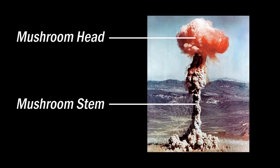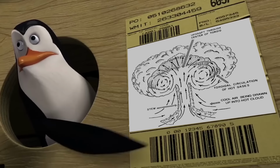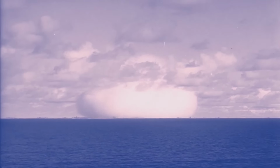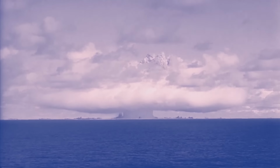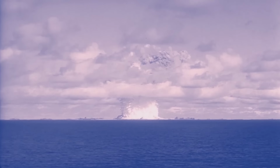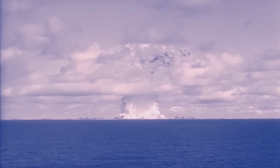Alright, stay with me here. Remember that a mushroom cloud is comprised of two main parts, the head and the stem. The formation and growth of both of these is driven by a central updraft that continuously pushes the mushroom higher. In the case of the Baker cloud, this updraft is absent, and what appears to be a stem is actually a massive column of falling water, more akin to that of a bell than a stem.